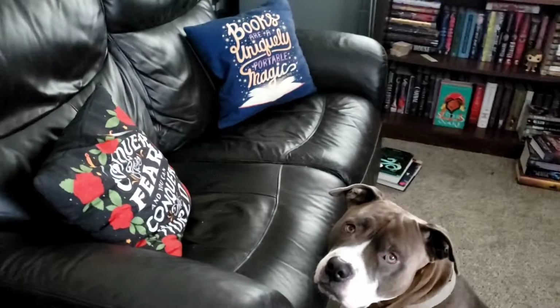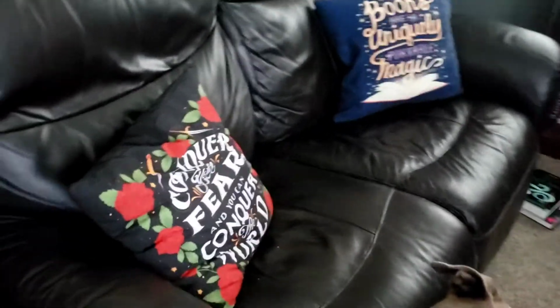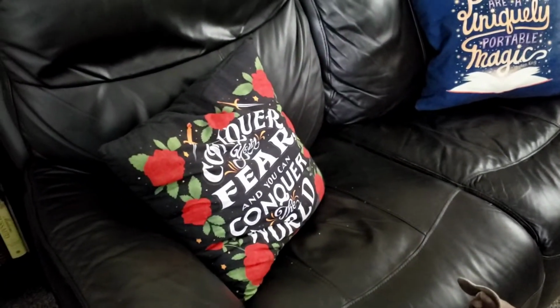As you guys know, I got a new pillow. That is Mia from Nevernight, a quote from her.